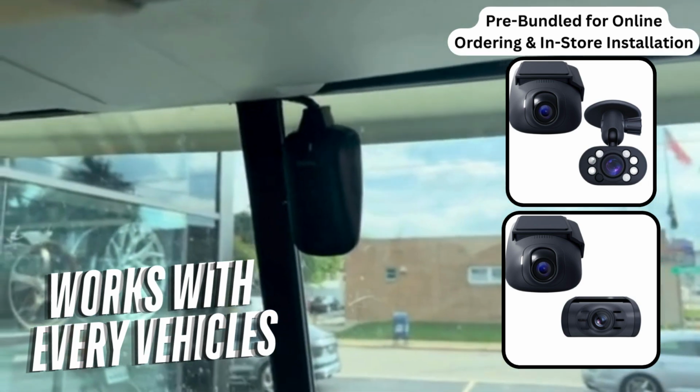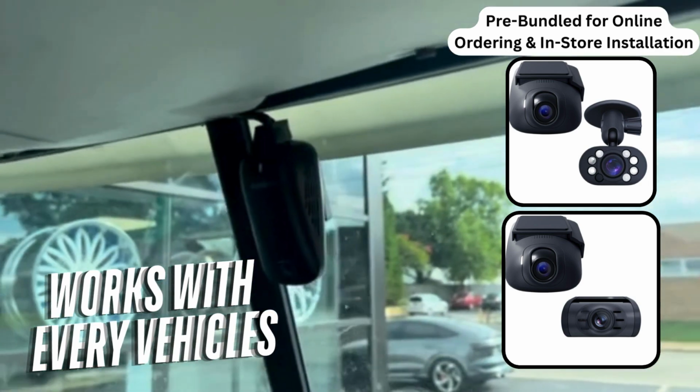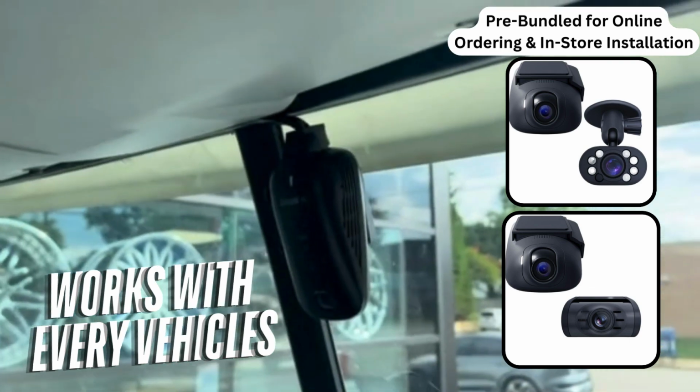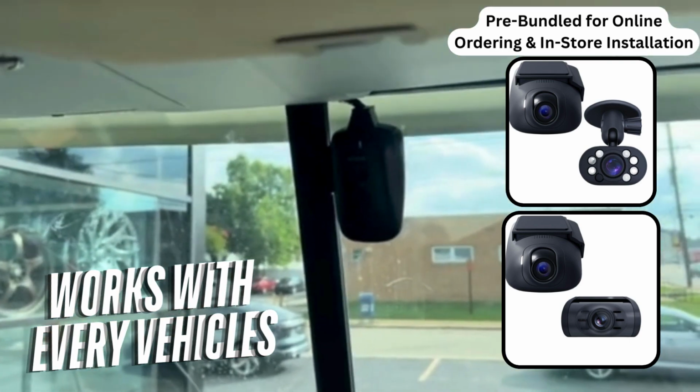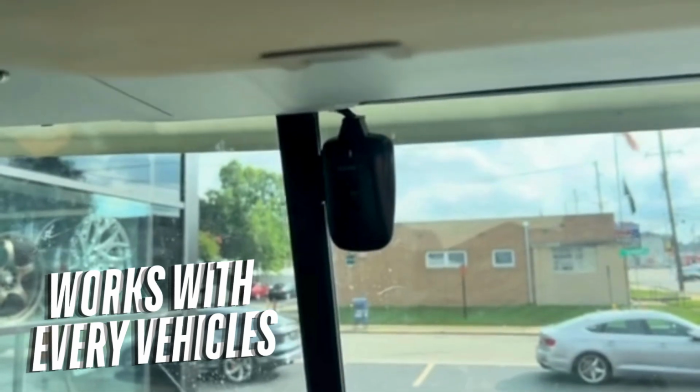So it's a really hot piece. We were waiting months and months for this to be released, and finally we have plenty of them in stock. So again, personal vehicles, they make a great addition. And of course, if you have a fleet of vehicles, we can handle that as well.